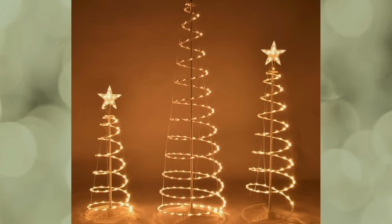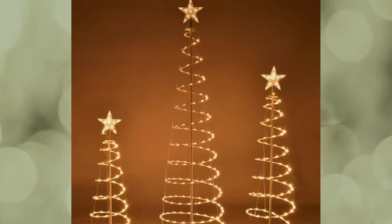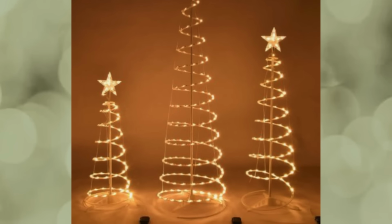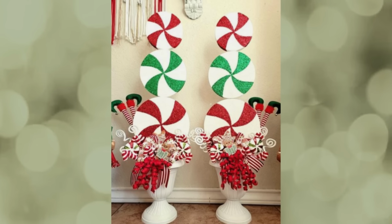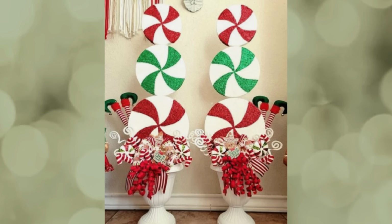So I love these Christmas trees right here. I think they are such great ideas that you can definitely incorporate into your decorations. You can definitely do something that's a little bit more silly or a little bit more fun, like these with the Christmas elves diving in there, and then you have the candies. So we are all done with the front door.